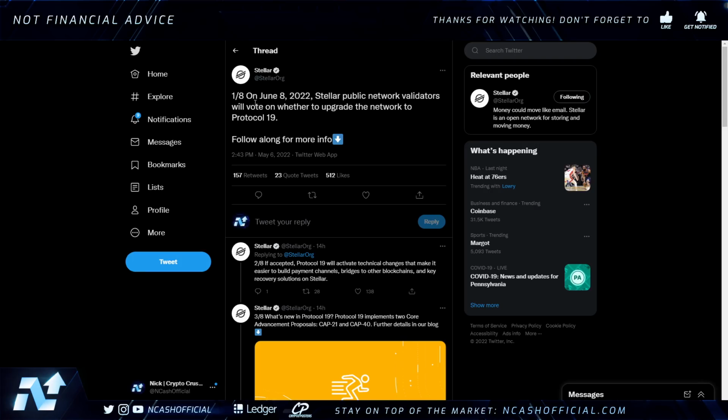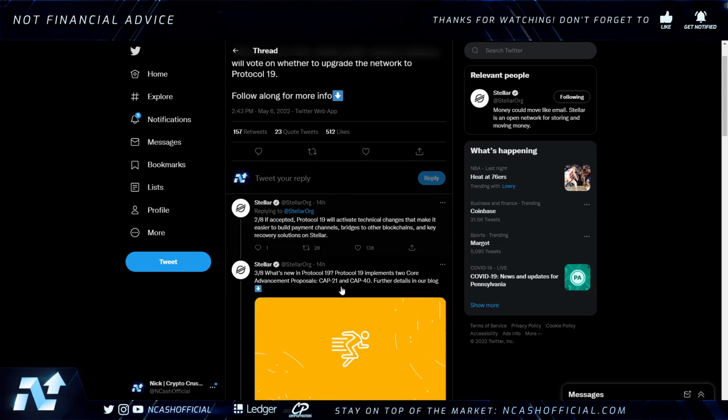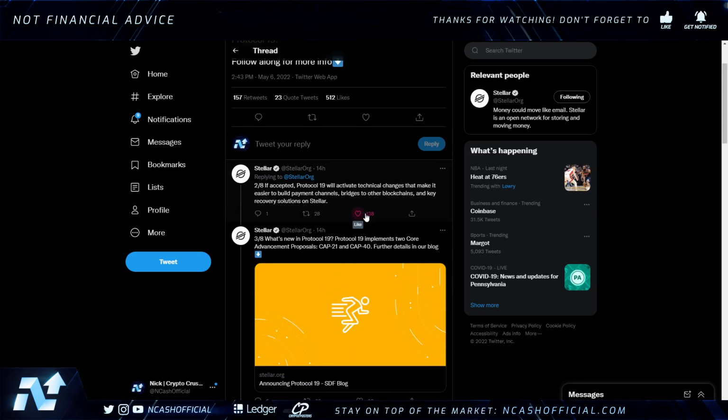And also, we see here on June 8th, 2022, Stellar Public Network validators will vote on whether to upgrade the network to Protocol 19. Now, this is actually pretty interesting. I've been reading about this and addressing how this could be pretty big to a few people that I talked to about XLM. If accepted, Protocol 19 will activate technical changes that make it easier to build payment channels, bridges to other blockchains, and key recovery solutions on Stellar.